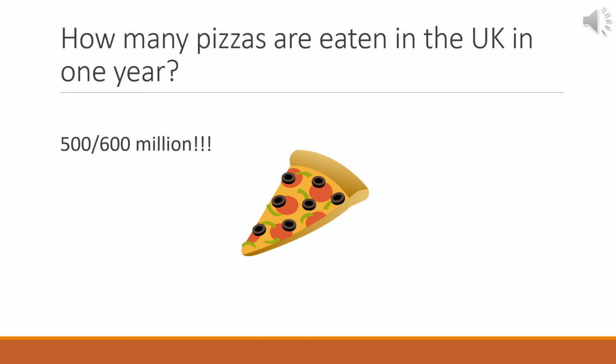Now, what is the population of the UK? Well, the population of the UK is about 70 million, but not all of those would be eating pizzas. You wouldn't have babies eating pizzas. Probably very old people wouldn't be eating pizzas. So if you estimate that there's about 50 million, 60 million people who are capable of eating pizzas, times that by 12 for the pizzas eaten within a year, maybe 10 to make life easier. 50 million times 10 will give you 500 million.